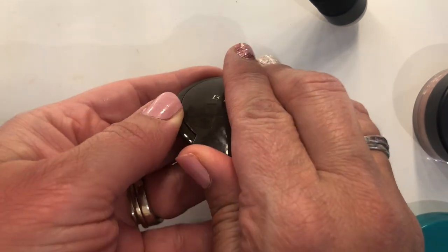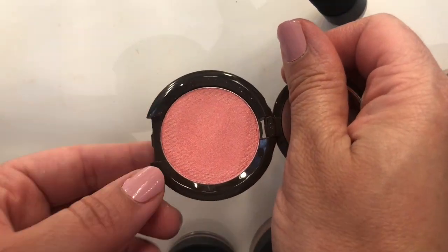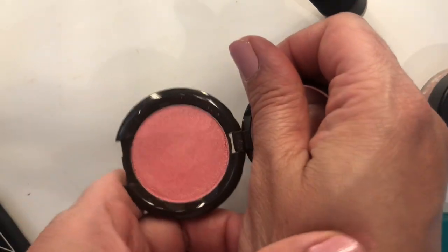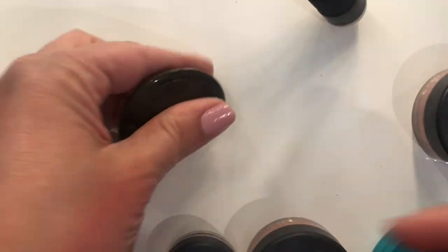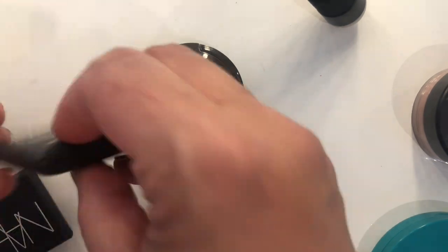I had to dig for the last blush that I have. So this is the Becca blush in Camilla. I got this in a small size, but I will never ever go through it. Does it look like, let me just see this for a minute. It reminds me of Nars Orgasm. Let's see if it actually looks like that.